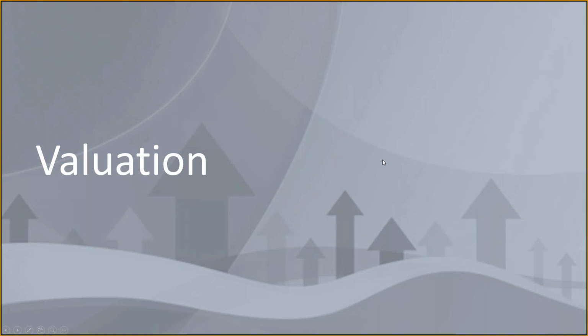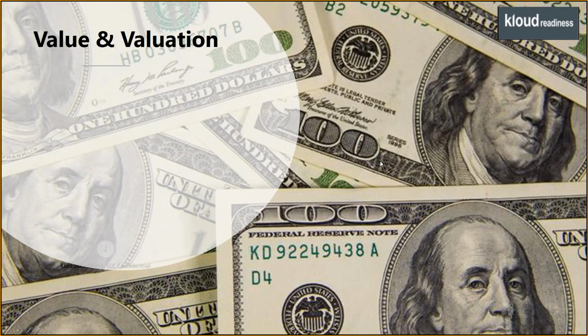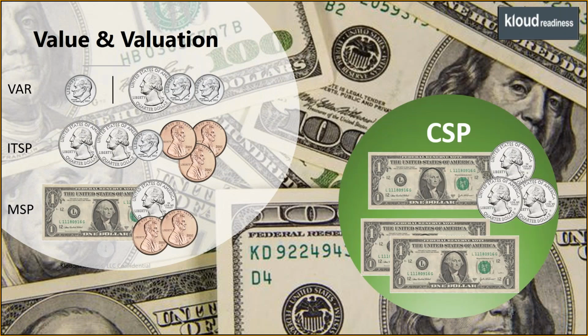Now we're going to totally shift gears, and hopefully the last couple minutes has been valuable, but let's take a look at value and valuation as it pertains to growing out a subscription business. So on the left-hand side, let me give you some examples of how common channel partners are valued. So a value-added reseller, from a product-only perspective, if I was to walk in, and one of the things we do is assess values and valuations on companies.